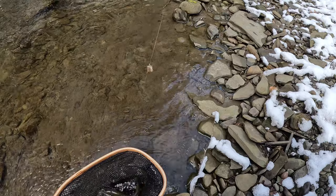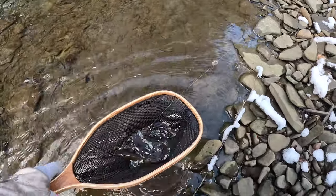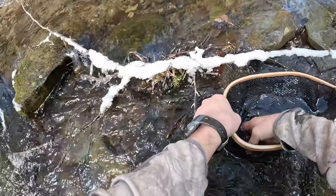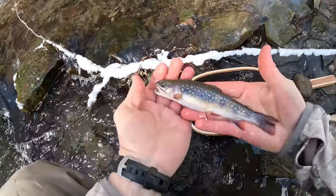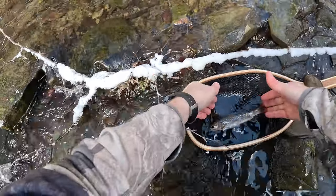All right. He hit on the second drift. All right, another nice trout. Look at that, look at that white belly. Beautiful.